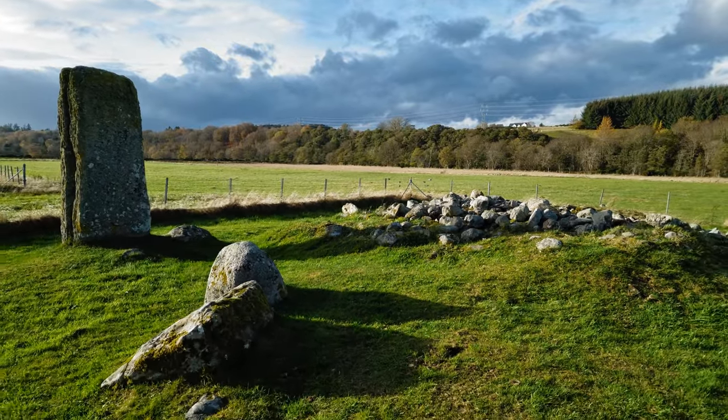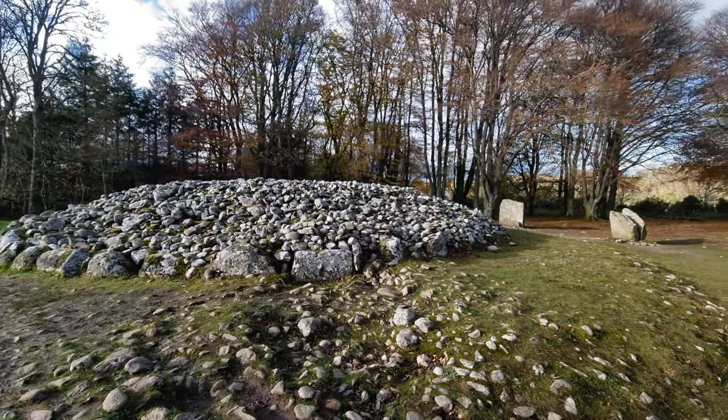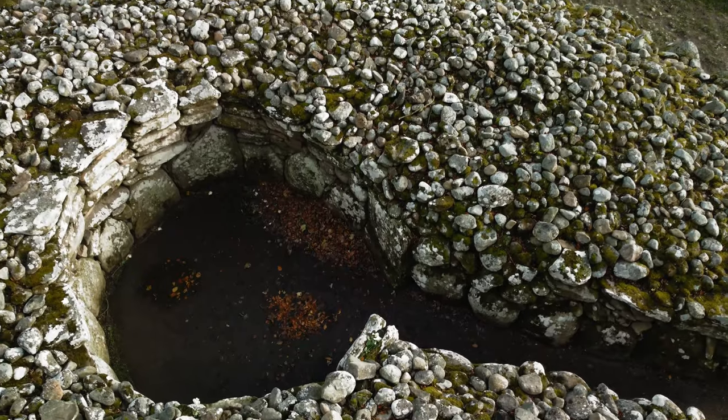Let's go and see what we are really here for. Clava Cairns.